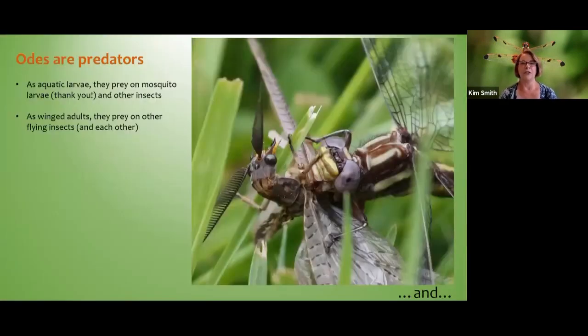Okay, let's talk just a little bit more about their lives, and then we're going to look at some pictures of different species and talk about some other stuff. But dragonflies and damselflies are predators, they're fierce predators, really, in both stages of their life. So when they're aquatic larvae, they prey on mosquito larvae in the water and any other insects that happen to be in the water. So they're really good hunters there. And then when they're winged adults, they prey on other flying insects and on each other. They eat other dragonflies and damselflies. No problem with that. And they're really efficient predators too.